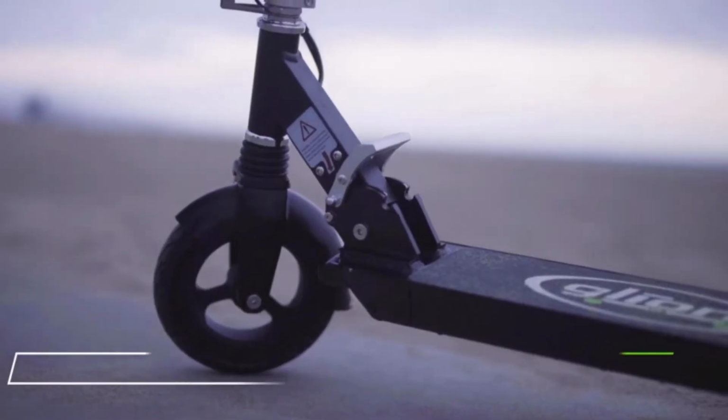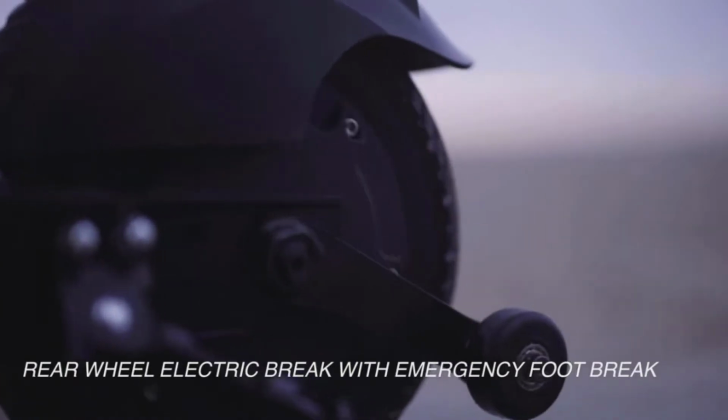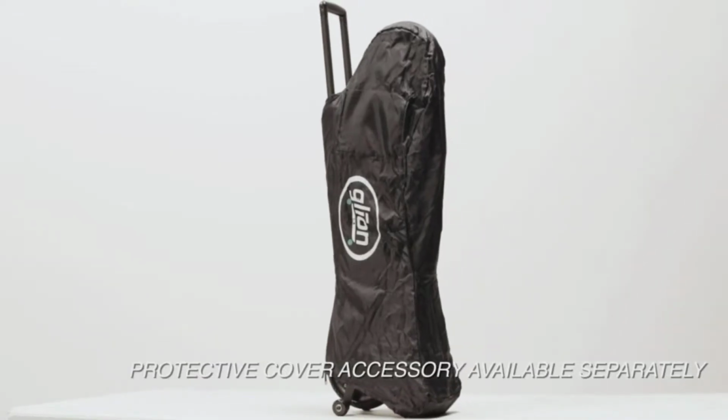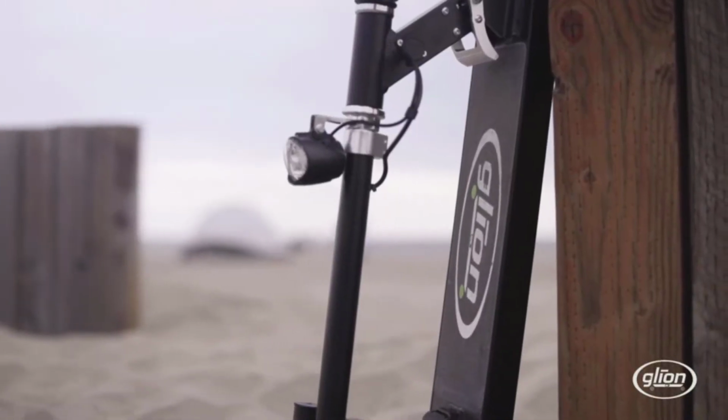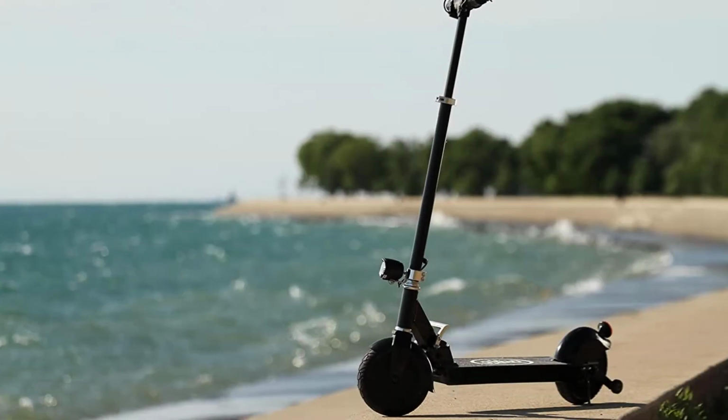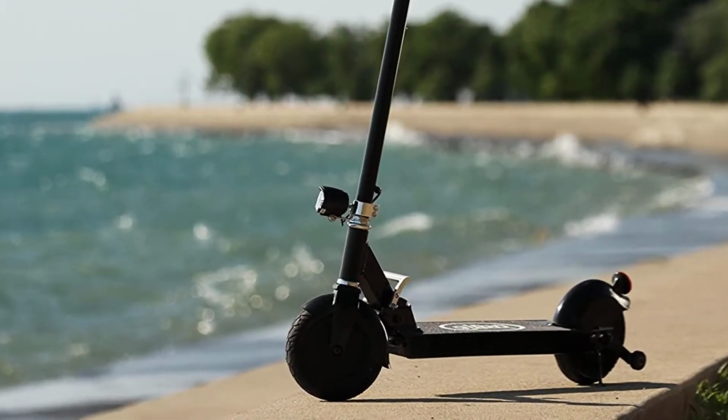The Glion Dolly has two 8-inch honeycomb tires that are basically maintenance-free. They grip the pavement pretty well, but they don't provide proper shock absorption, and consequently, will handle off-roading very poorly. This e-scooter doesn't have much ground clearance either, making it even harder to navigate rough terrain.